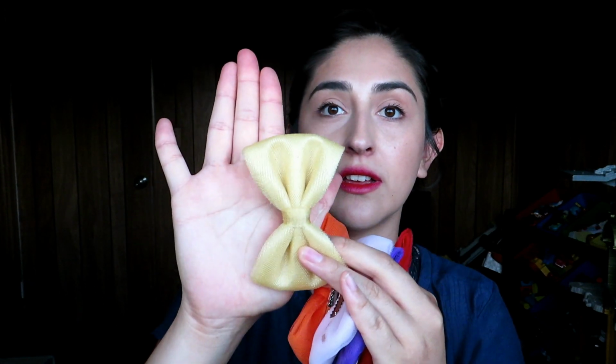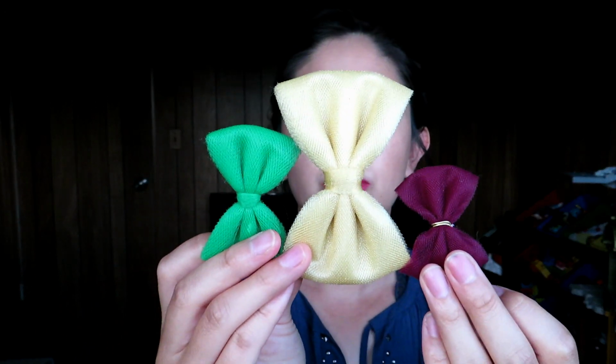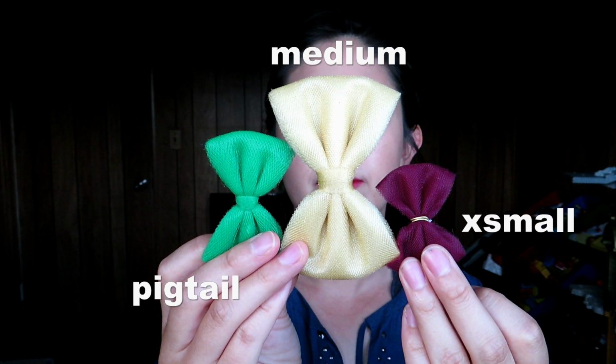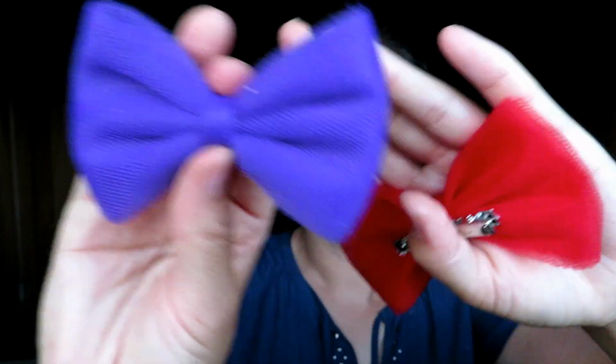Then I ordered it in gold, which is super cute. Look, the size of my hand. This is a pigtail. And let me show you a little extra small one. So those are the sizes. So I ordered it in gold, then I ordered it in orange, which I think I'm gonna get a smaller version of because that color looks so fun. Pink, well, the same pink. And then purple. This purple is so pretty. And then of course red.